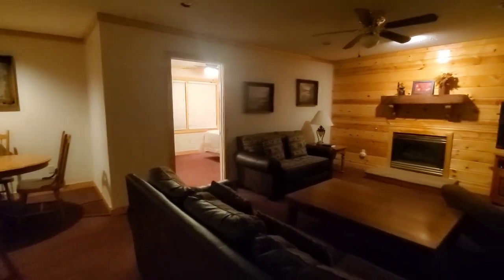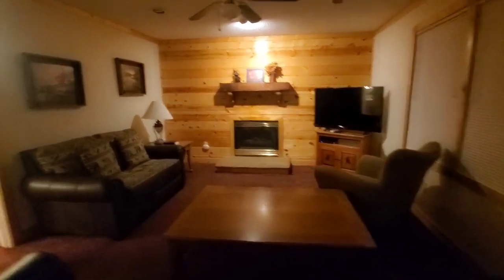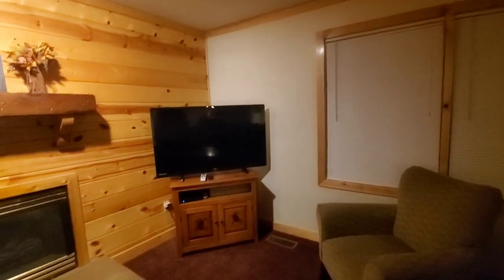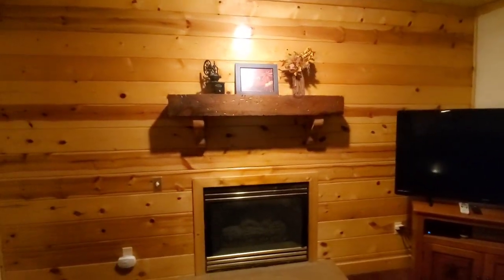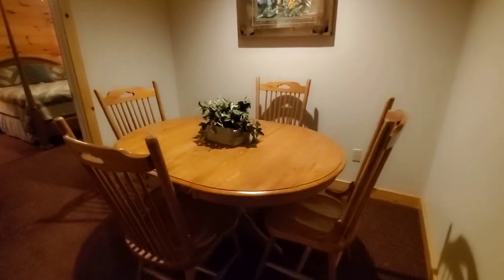The inside of the cabin. So when you come in, of course, right to the right is the living room. We do have some pretty nice furniture here. Got a sofa and a huge table, chair, TV, entertainment center, really nice fireplace, and another little love seat, some lamps. And then we have a dining area for four.